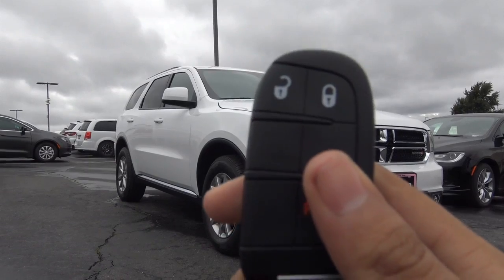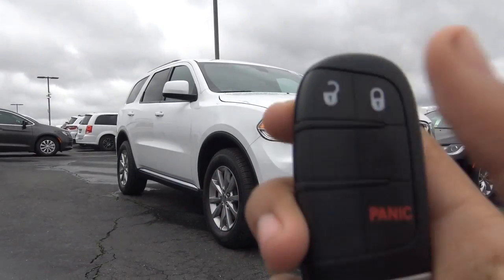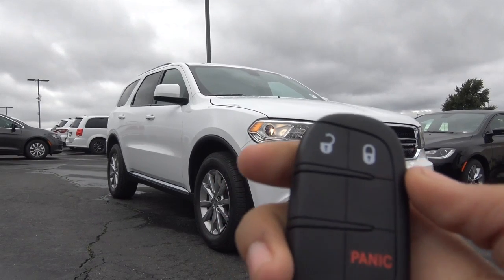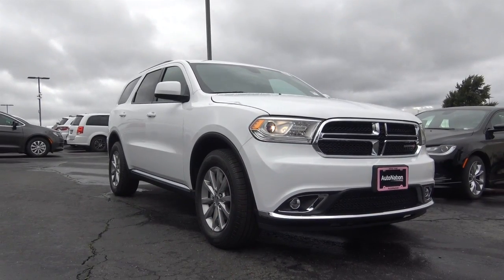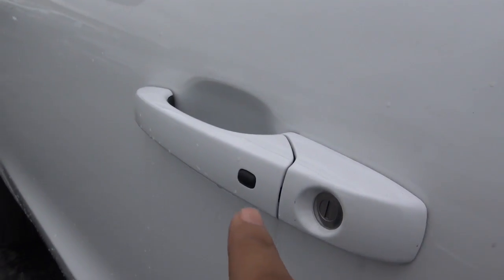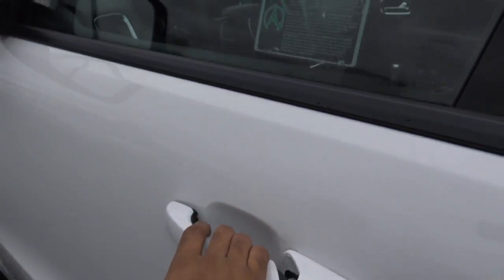Now here goes the key fob design for the vehicle. You have your lock, unlock, and then your panic alarm. On higher end trims, you can also get a power tailgate and a remote engine start. Now this color is known as the white knuckle, and you do have smart key access on the driver's door and the front passenger door.